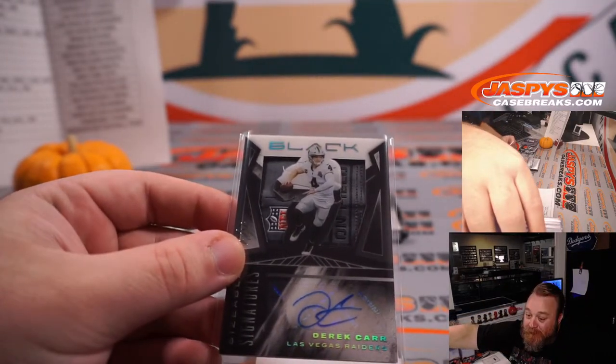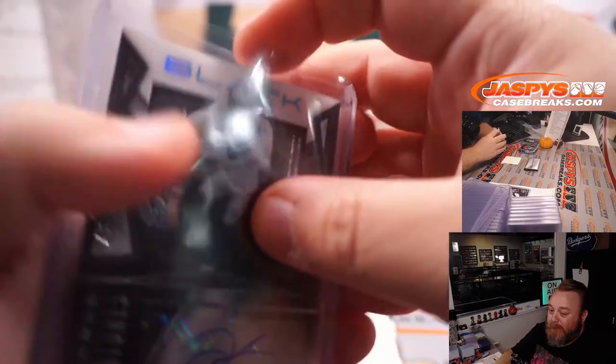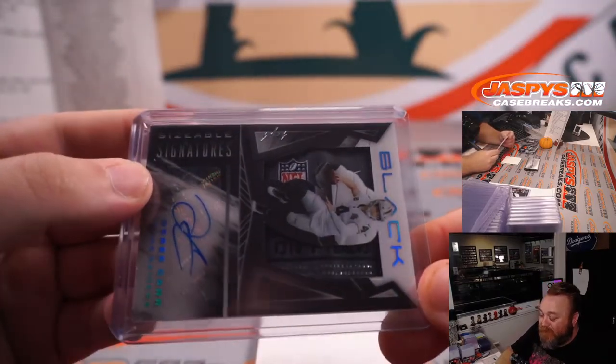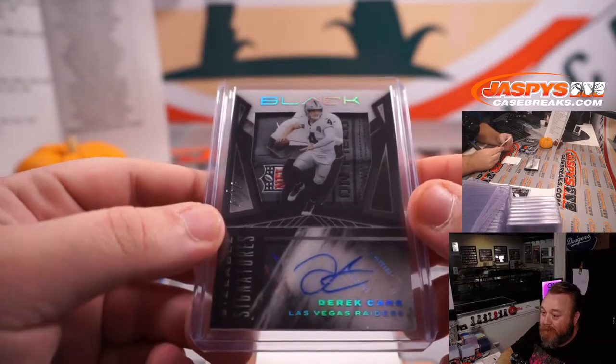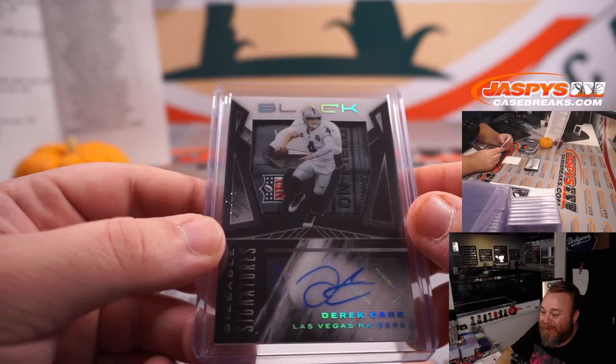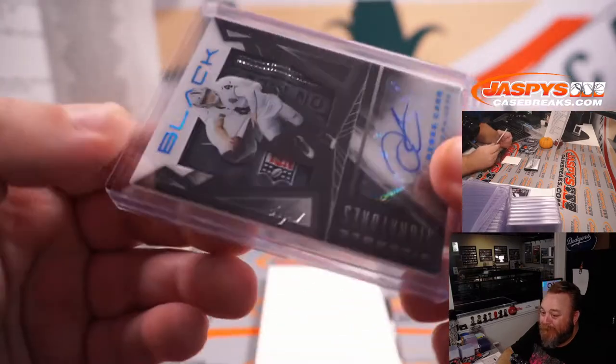As a Chargers fan, I'm inclined not to like this, but it's a really cool card. You got laundry tag, NFL shield, one of one, Derek Carr. There you go, Mark. Congrats, man. There's your one of one.